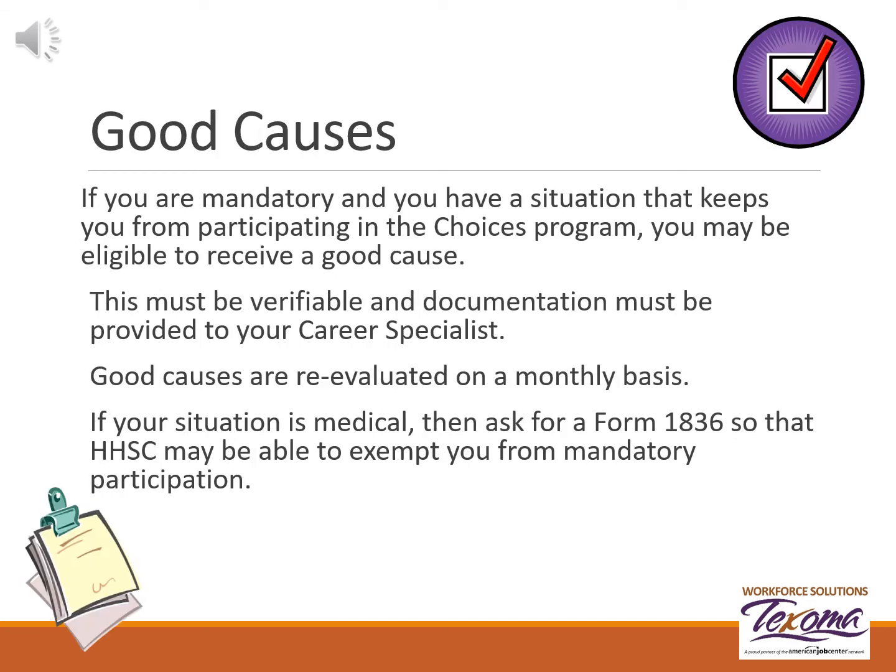Good causes. If you are mandatory and you have a situation that keeps you from participating in the Choices program, you may be eligible to receive a good cause. This must be verifiable and documentation must be provided to your career specialist. Good causes are reevaluated on a monthly basis. If your situation is medical, then ask for a Form 1836 so that HHSC may be able to exempt you from mandatory participation.